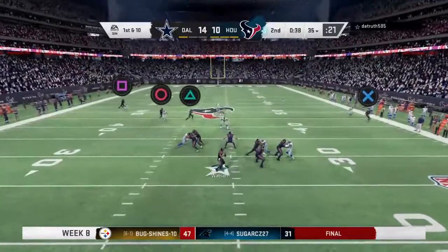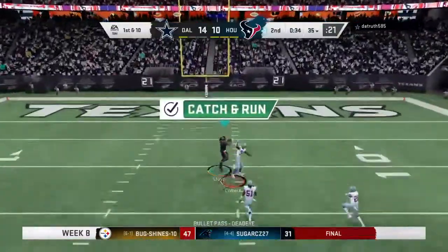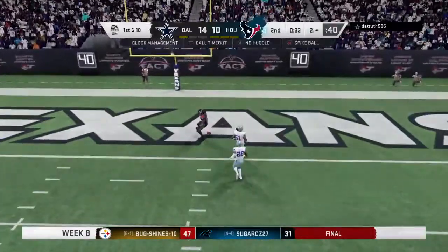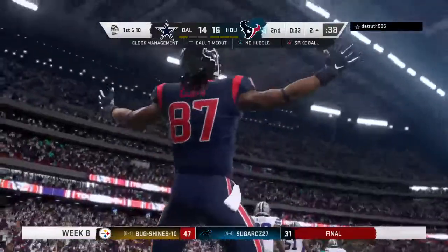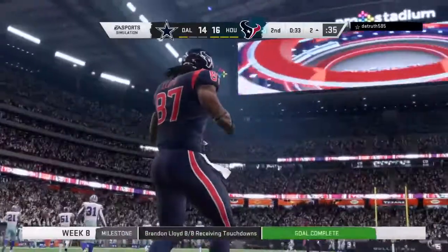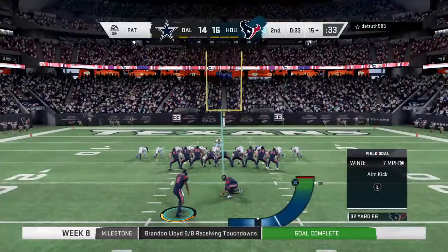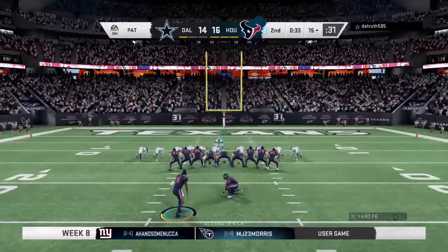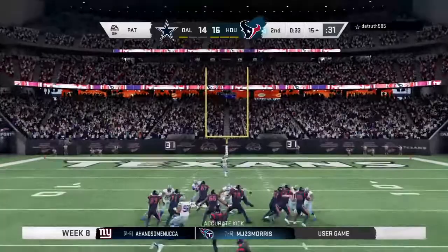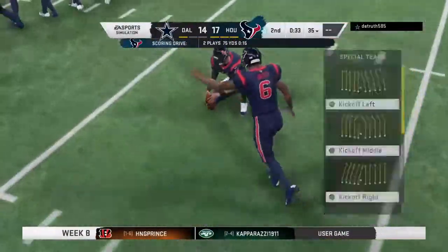On first down, it's Watson. He's going to fire one deep over the middle. And at the 7-yard line, the catch is made. And he's in. Touchdown, Houston. A big play there with touchdown number 8 on the year. And the Texans have once again taken the lead. Extra point splits the uprights, and it's now 17-14.